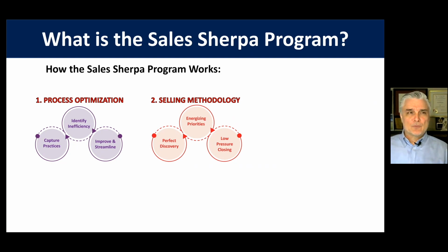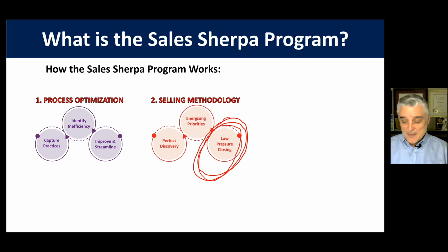Now, whenever a company introduces a new way of doing things, a new process at any point in the organization, they have to train the people on how to use the new process. Same is true in sales. So we're going to train those salespeople on the new streamlined sales process, but we're also going to train them on the skill set to make it very effective. And here our goal is to master the art of the low pressure or the no pressure close.